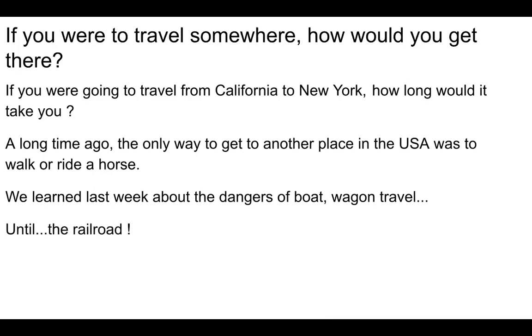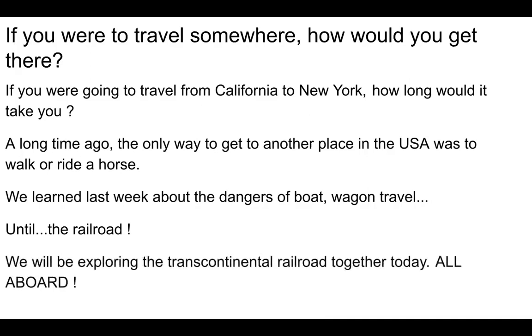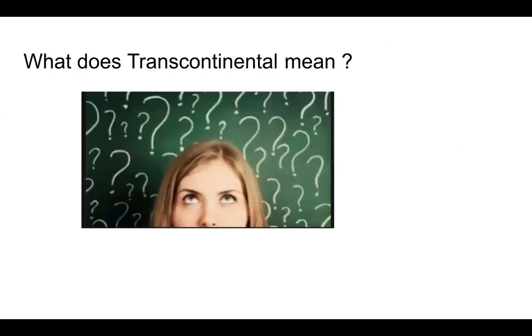So the railroad becomes a total game changer. We're going from it taking months to cross the United States to it taking really only a week. It's a really big change. So all aboard for exploring the Transcontinental Railroad.